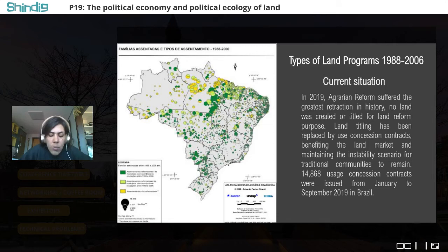And for the traditional territories and the traditional lands, everything is now a bit frozen at the moment. We have FUNAI, that is the Indigenous institution in Brazil, that was closed, and also the Fundação Palmares, that is related to the Afro-descent land titles. It's pretty much controlled by the Bolsonaro government at this moment. So none of the Afro-descent and indigenous lands are being titled at the moment. And so the approach that the government is taking now is to use concession contracts. So we have more than 14,000 concession contracts issued from January to September in the past year here in Brazil.